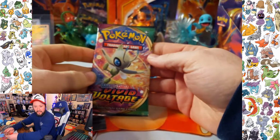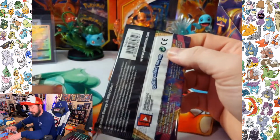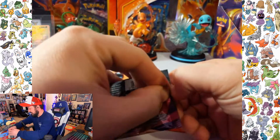Oh, see, look at that. Celebi to start off the day. Gotta love it. Oh, the Celebi. I've gotten a few good things out of Celebi packs, one of which being the amazing rare Jirachi. So let's see if we can pull some niceness today.